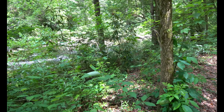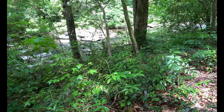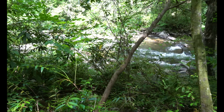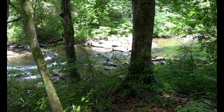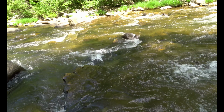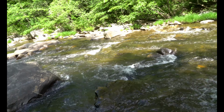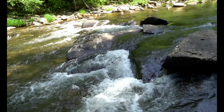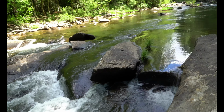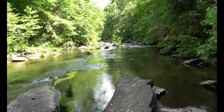All right, let's go check it out. This is Jacks River, ladies and gentlemen. Kind of thick to get down there. Hang on, I'll give you a better view. There you go. This is where we got to cross, guys. Got to cross, right, cross here somehow. There's a view of the river up there. Let's zoom in.